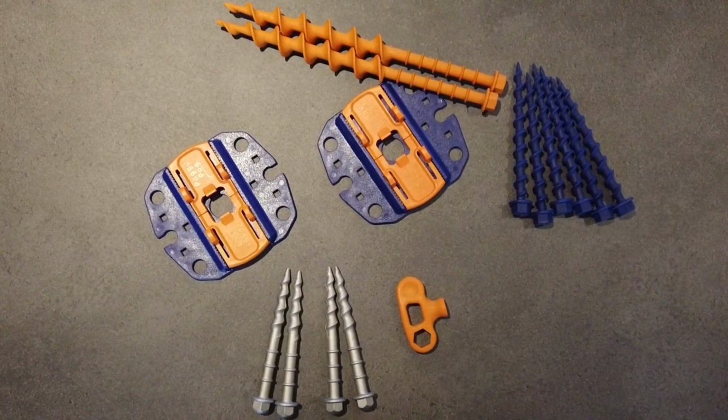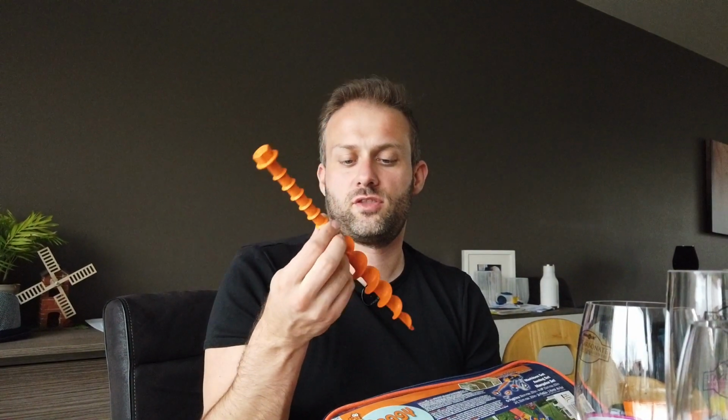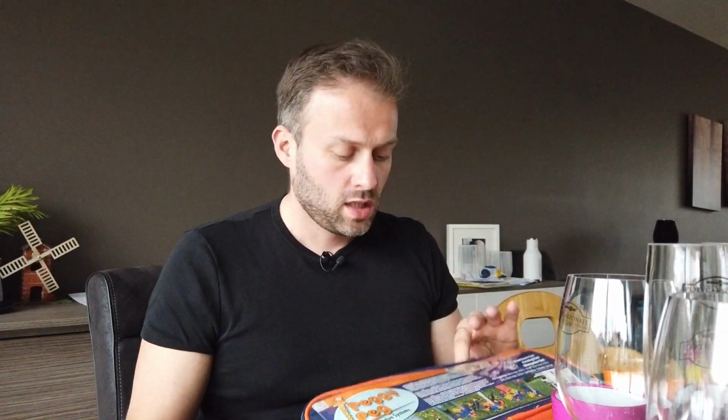So what's cool about these things is that all of these pegs are screwable, so that you screw them in the ground rather than hit them in the ground, which makes them stuck a lot better than just hammering a peg in the ground, and they're easy to get out as well. Now the downside to this is if you want to do this fast, because it does come with this hand screw thing, but of course, why do it manually if you can do it with a machine?